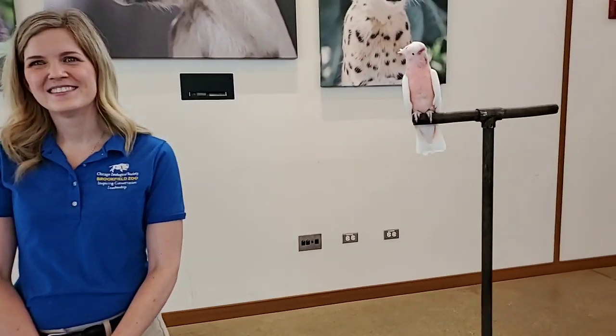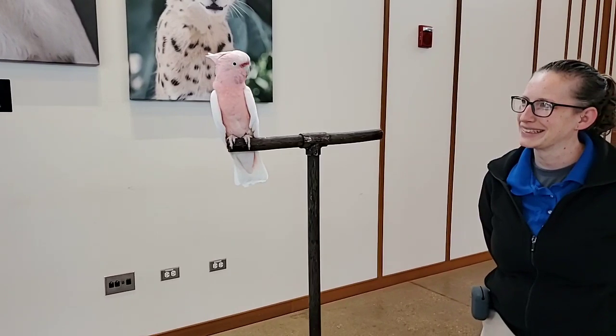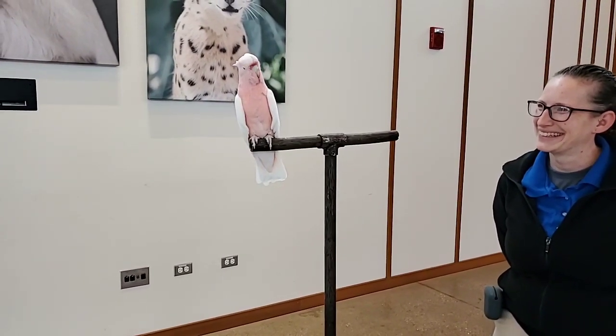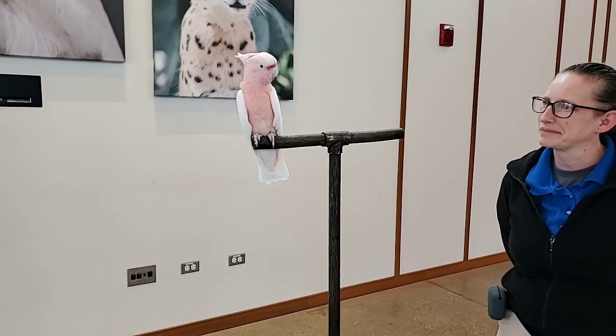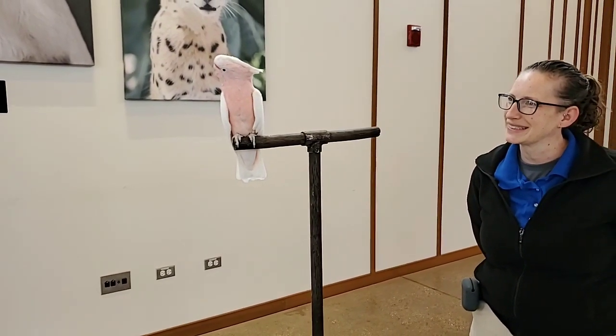Why does Jasper keep opening up his wings? That's kind of an excited behavior. He's hoping that I'll come over and interact with him, maybe give him a treat. We try to reinforce behaviors like this where he's really calm, has his wings down. So I think it's more just him asking me to come over.